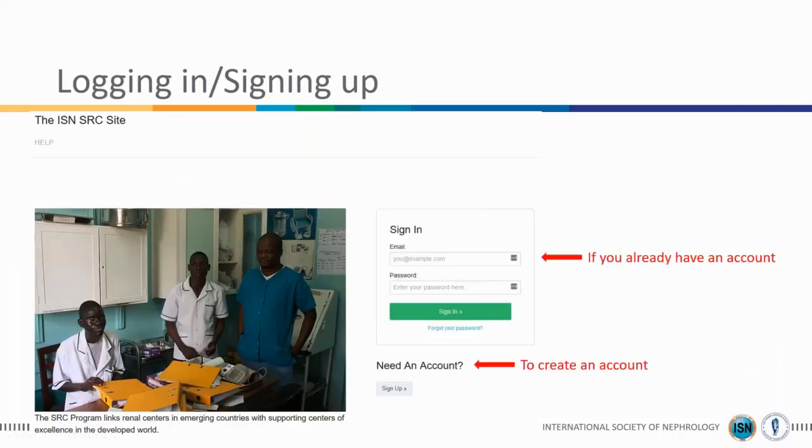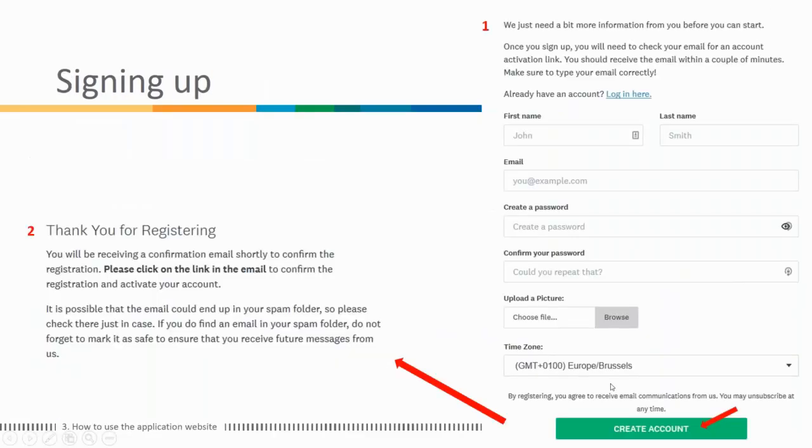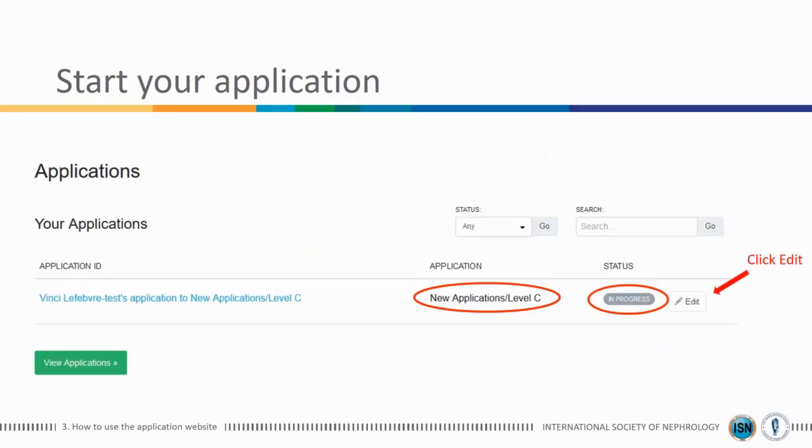Once you click on the link to access the forms, you get to a home page, and on this home page you can either sign in if you already have an account, or you need to create an account. Note that you can only reach the forms if you have an account created. The next slide shows you that you just have to fill in some very basic contact details, create a password, and then you are going to receive an email with a link on which you click to validate your account. Afterwards, once you log in again on the platform, you can create an application, and then you can reach your application at any time by clicking on edit.